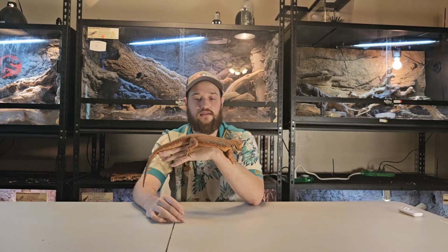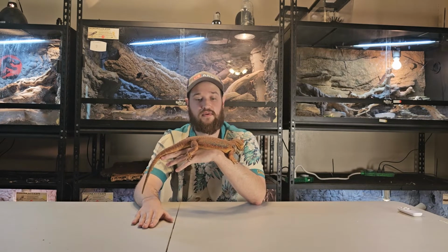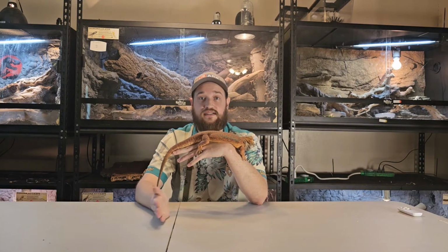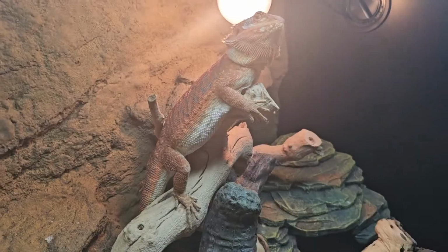The next thing we're going to be talking about is heating your bearded dragon. So you're going to want to have a heat bulb in the enclosure. This is not quite as important as the UVB bulb, but it is still very important to your bearded dragon's health. When they have heat, it helps them digest their food properly and keep them from having impactions and other health issues in the future. You also are going to want to have a cool side and a hot side of the enclosure so that way they can get away from the heat if they want to, or when it's time to bask, when they need to digest their food, they can go up and hang out by the heat lamp.